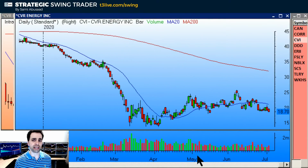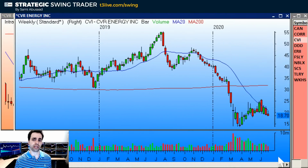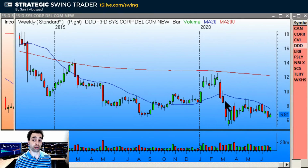CVI is a weekly sell setup, daily breakdown. So this is another energy stock. And notice the weekly. The weekly chart looks really good. So short right here, stop would be right here, and then target the prior low. Okay? On the CVI. Triple D looks like a core short.